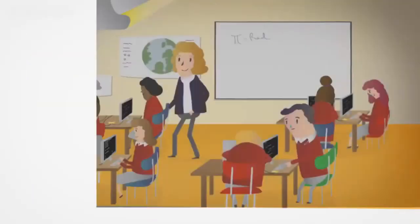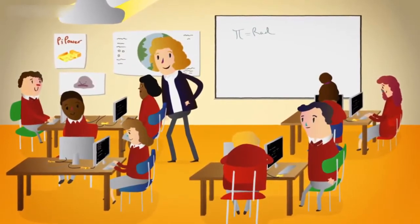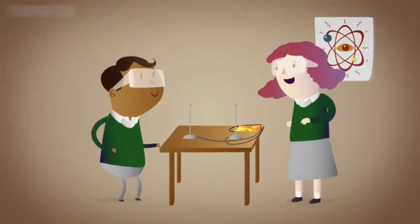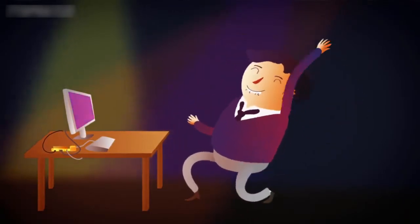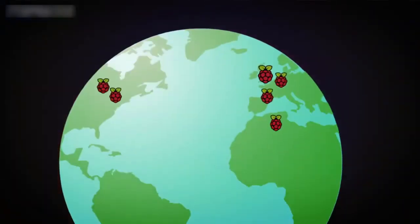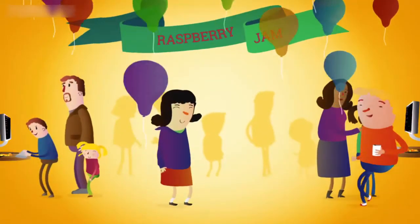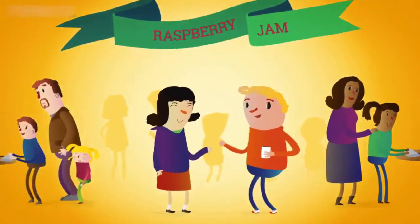In schools, not only is Raspberry Pi a great way to learn programming skills as part of ICT, there are also dozens of cross-curricular applications, like science and music. And all over the world, people are experimenting with Raspberry Pis and attending Raspberry Jam events, where people of all ages are learning what can be done with a Raspberry Pi.